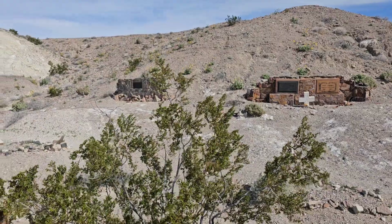Just watch out for the wall, watch out for the wall. Crikey, hit the wall. Okay, didn't scratch the lens, so we can keep going. Sorry for the darkness as usual, but you can see inside here. Again, imagine living in there.